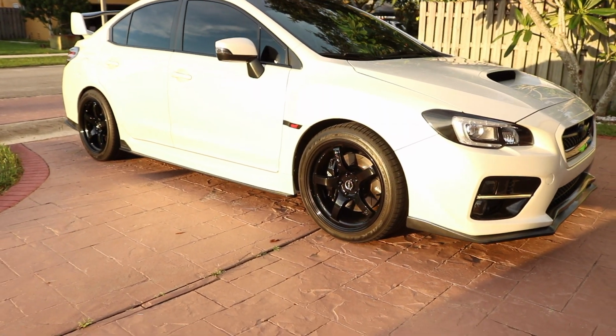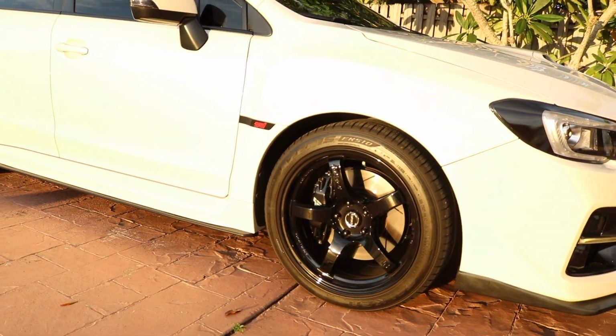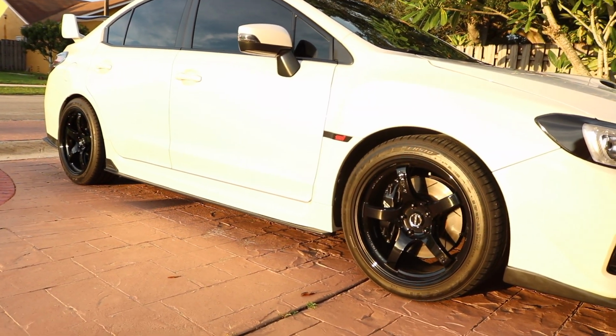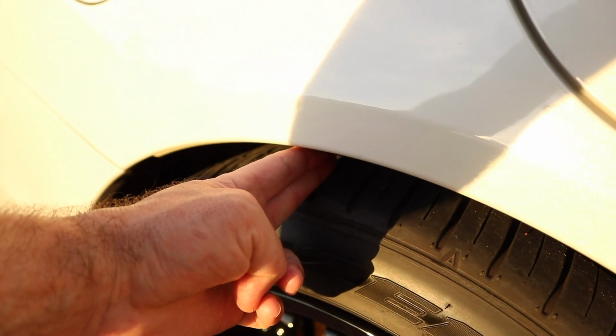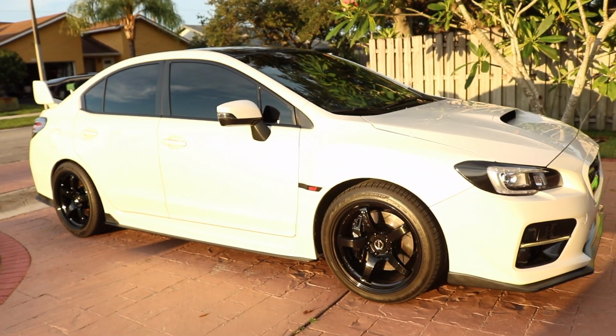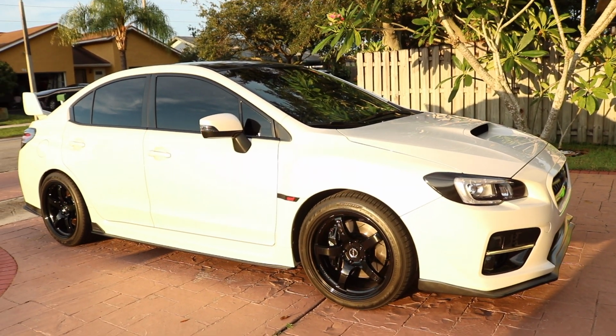Surprisingly, I know a lot of people think I'm on springs or coils, but I'm actually on stock height. I do plan on getting coils soon, but right now it looks pretty good. Probably about 2.5 fingers in the front. In the back here, I'm about 2 fingers. Now, wheels could get a little pricey. I decided to get new wheels when I needed new tires. That way I could just get the whole thing at once.